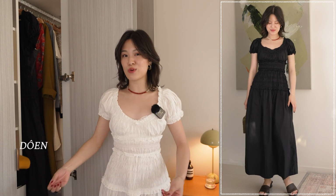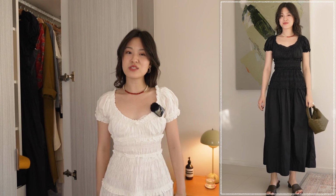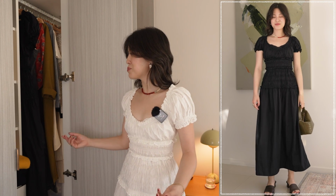Let's go to dresses. I am wearing one of my favorite dresses, which is the Doen Leanne. I do have this in white as well as black. I feel like this dress is my ideal dress. I love the style, I love the length, and it's versatile enough for me to match it with anything I own. So I do have it in black and white.